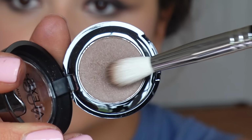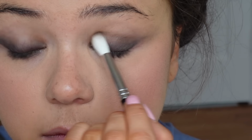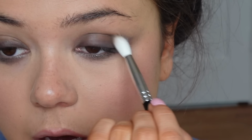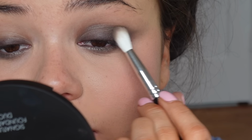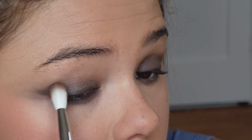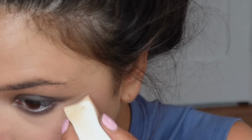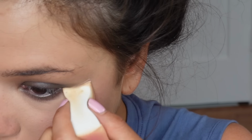Then we take the basic shadow brush into the lighter shade of the velvet shadow. Fill in your entire upper eyelid up to your crease. Yes! Oh my god, I'm so happy right now. That just took everything up to a 10 million trillion thousand. No need to get so upset. Me? Never. Now I'm gonna clean up this line because yikes.